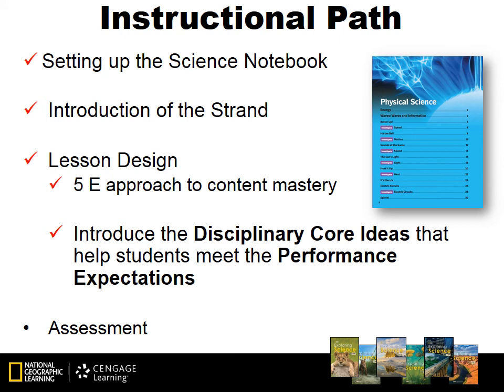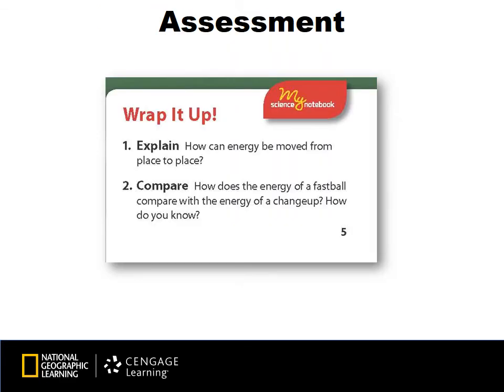Now that we've finished looking at how the lessons are laid out for students and teachers in Exploring Science, let's turn our attention over to assessment. The first level of assessment can be found in the wrap-it-up questions on every page of the student edition where a core idea is presented.